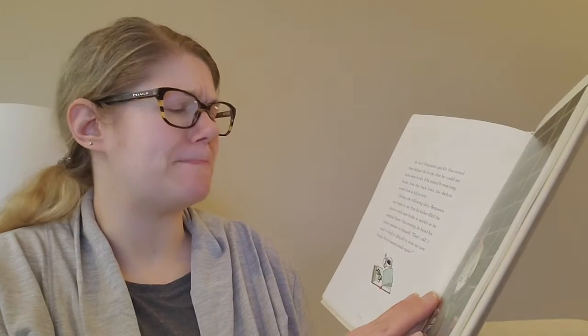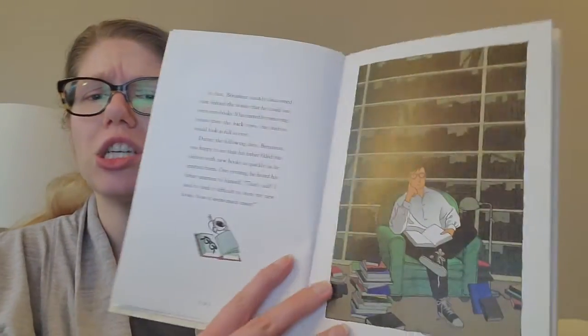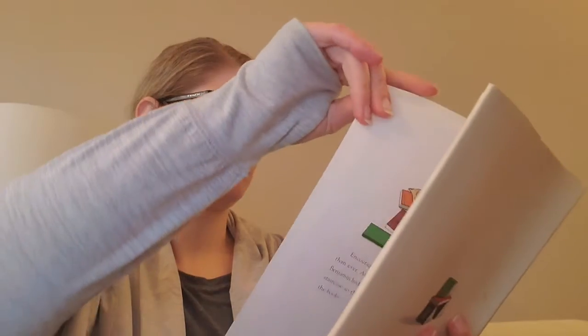During the following days, Benjamin was happy to see that his father filled the shelves with new books as quickly as he emptied them. One evening, he heard his father murmur to himself, "That's odd. I used to find it difficult to store my new books. Now it seems much easier." Encouraged, Benjamin built faster than ever.